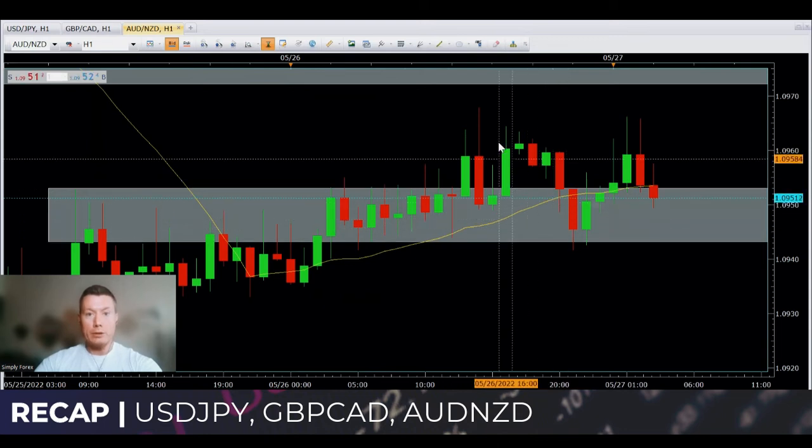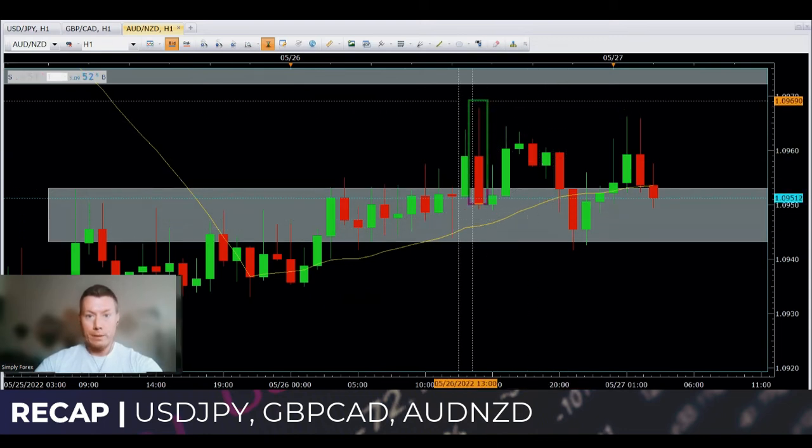But then I saw this candle. Again, another bearish engulfing candlestick pattern, and even more bearish than this candle pattern here. So again, I entered on this candle. I got a slight retrace. I got in here and put my stop above here.